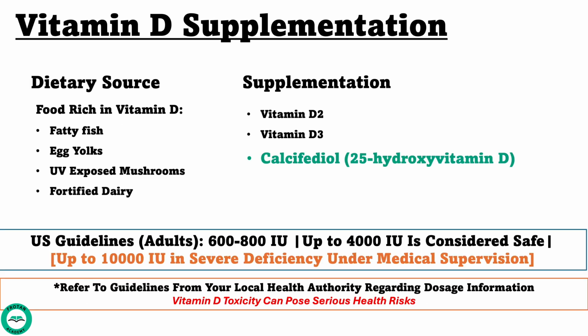Foods rich in vitamin D, including fatty fish, fortified dairy, egg yolks, and UV-exposed mushrooms, can contribute to maintaining adequate vitamin D levels. However, for many, diet alone may not be sufficient, especially for those with limited sunlight exposure or higher requirements due to health conditions. For most individuals, supplementation with vitamin D3 or cholecalciferol is preferred over vitamin D2 because D3 is more potent and effective at raising vitamin D blood levels.